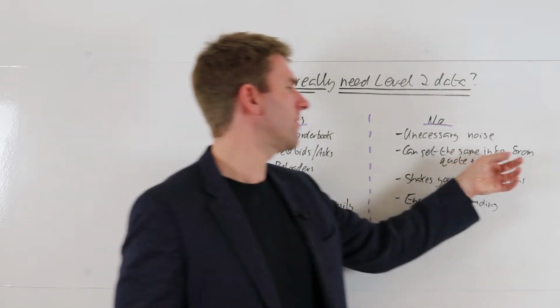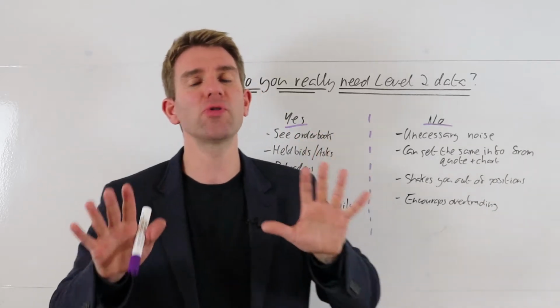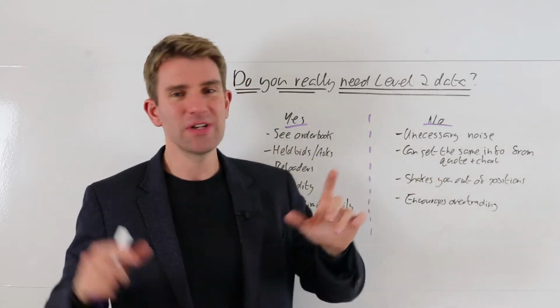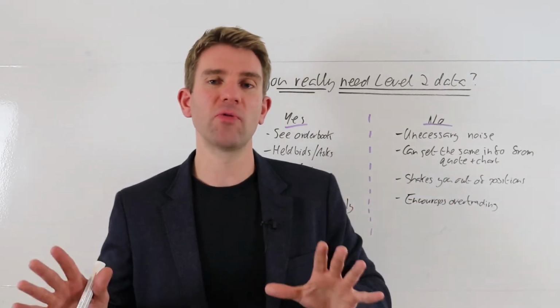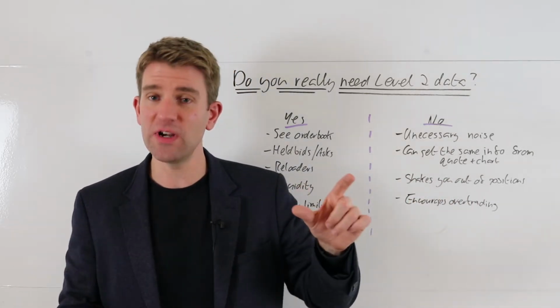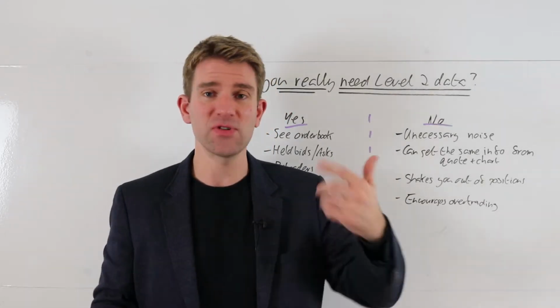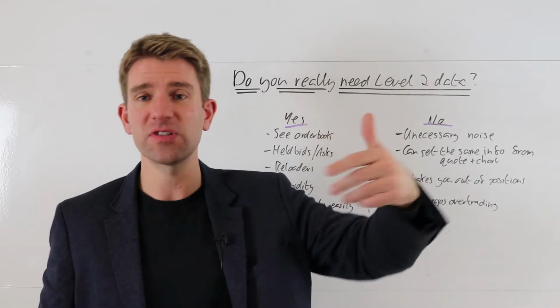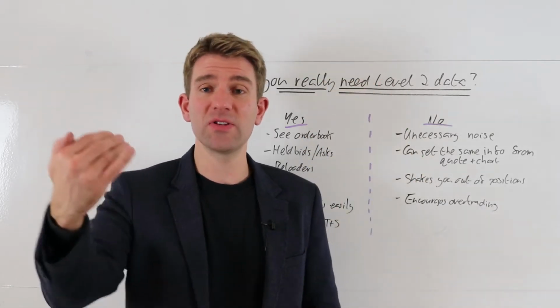You can get the same info from a quote and chart. Now, I'm going to be cautious with that statement because you can't get obviously every single bit of info, but you can get a good summary from using the chart. So you've got a quote screen, you can see if it's going up or down. You can see price lifting up, price lifting down. You can just see the price changing, 45, 46, 47, 48, 45, 40. And if you've got a chart as well, you can see if it's holding at support.